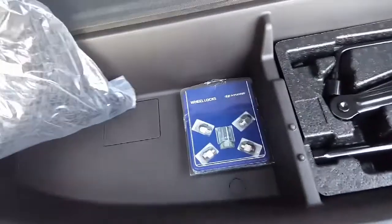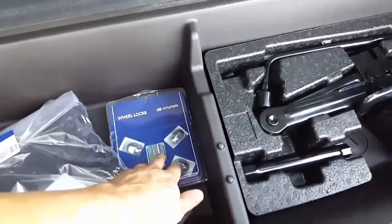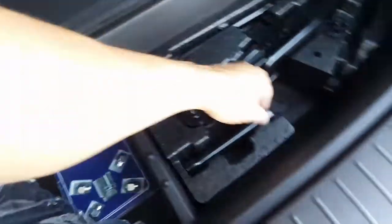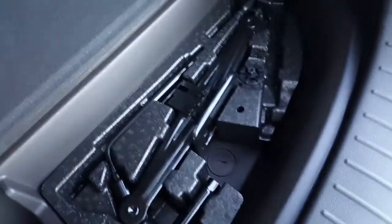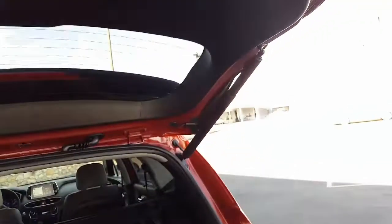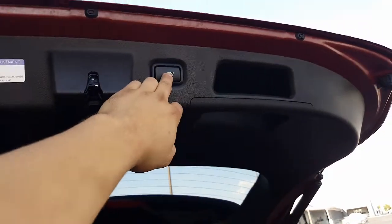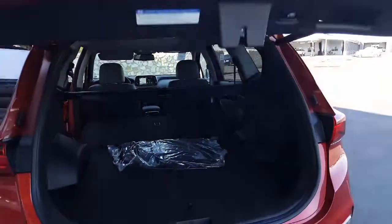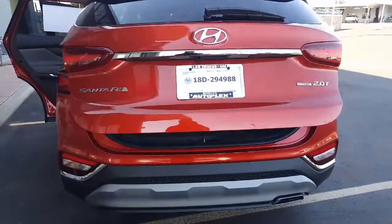Coming to the back right here, you also see a little extra storage area. Your cargo net system, your lug nut locks, and the jack kit. Now, to get to your tire, you just take that off and you can actually lower it down from underneath the vehicle. You can actually adjust this setting right here by lifting and lowering this tailgate. You guys can see it close all the way.